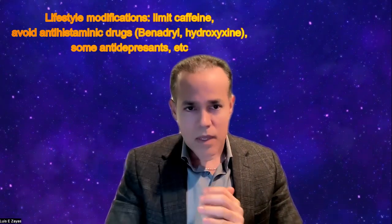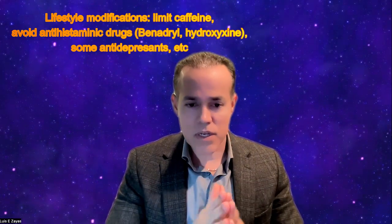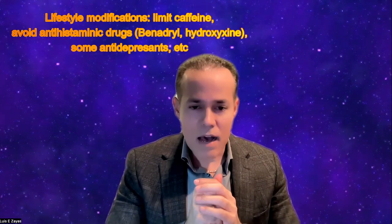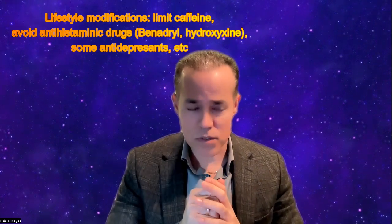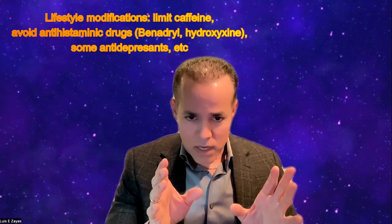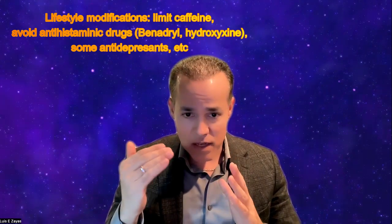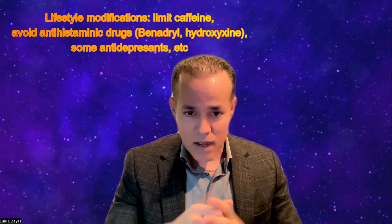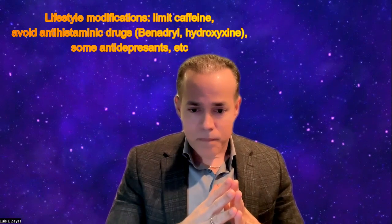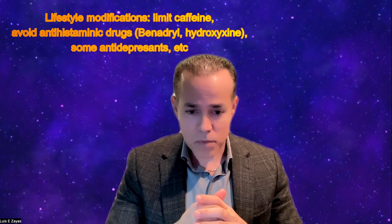Step number two, lifestyle modification. Lifestyle modification, such as trying to decrease the amount of caffeine, avoid antihistaminic medications such as Benadryl, hydroxyzine. All these medications, especially the antihistaminic medications that cause sedation, might exacerbate RLS. Another type of medication is antidepressants. Many antidepressants might cause this problem as well.